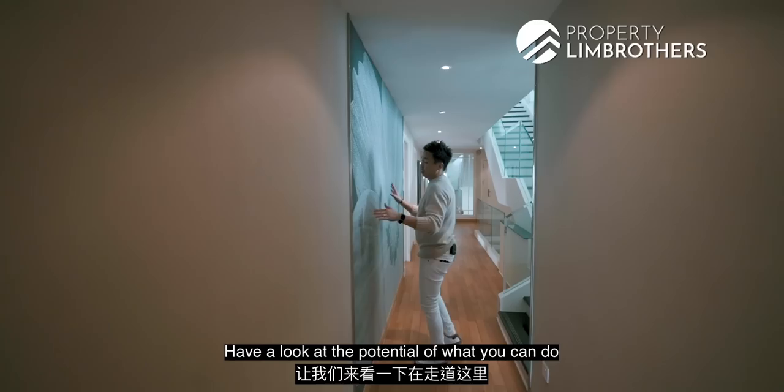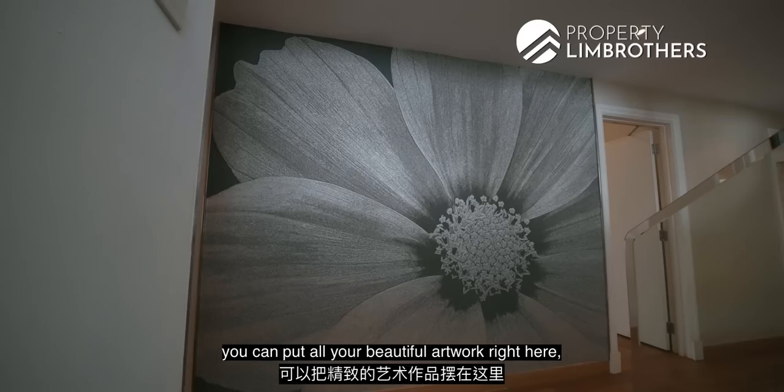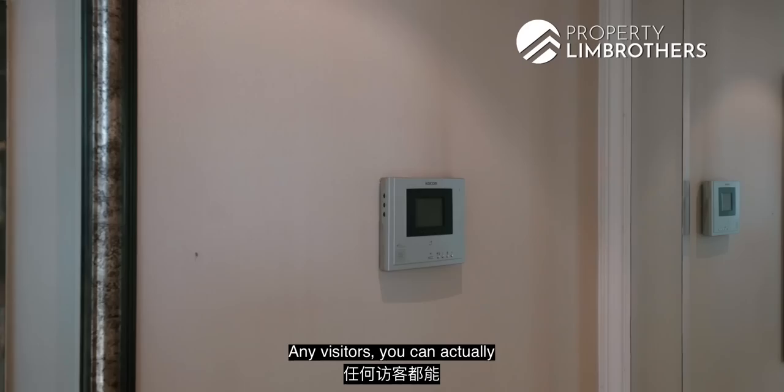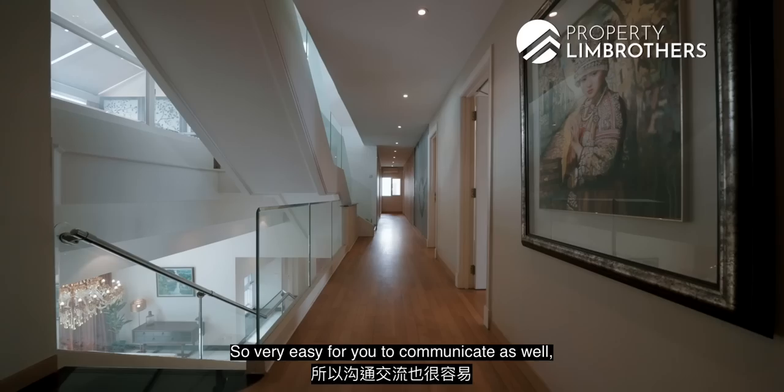Have a look at the potential of what you can do on the walk zone as well, because on the bedroom walkways, you can put all your beautiful artwork right here, right here, right here also. But look at this. I don't think this is included. I mean, it looks expensive. Of course, your intercom system is right on levels 1 and 2. Any visitors, you can actually do the access entry right from here. Over at this direction, you also overlook towards the living room area. So very easy for you to communicate as well if you want to shout at your kids.